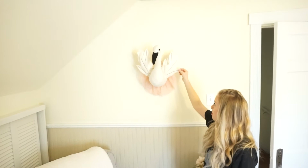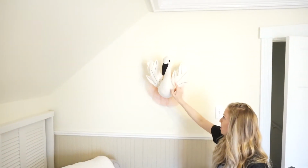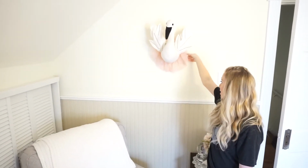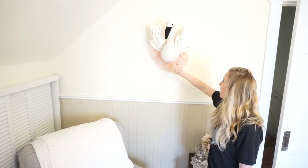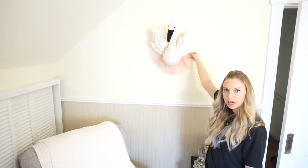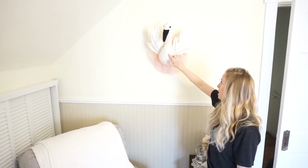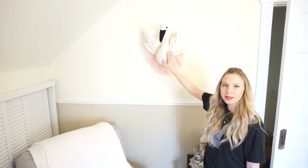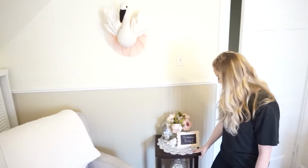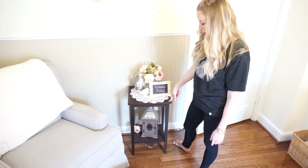And if you know anything about us, we actually have some taxidermy in our house, so we thought it would be a really cute way to tie in our room with some beginner taxidermy, in a way. And it's just a cute little ballerina swan. They had a lot of selection at Target of these stuffed animals, and we talked about this a lot, which one we wanted, and we liked this one the best.